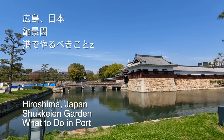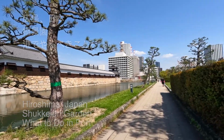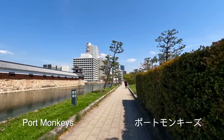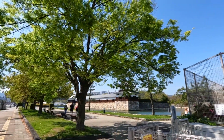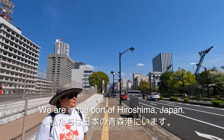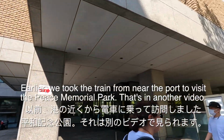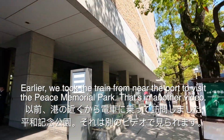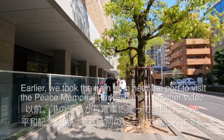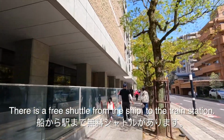So here is the castle. We went up in there and now we're going to Shukkeien Gardens. Shukkeien? Not sure how to say it. So there's the castle grounds. So this is the Hiroshima Prefectural Art Museum, and Shukkeien Garden is straight ahead. So yeah, we came right to it in a roundabout sort of way.